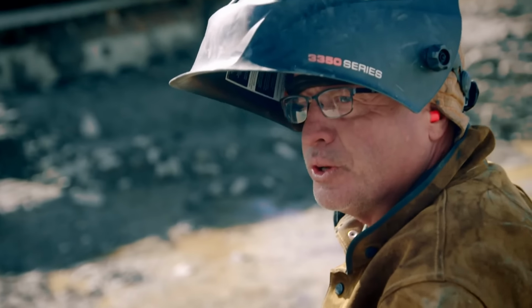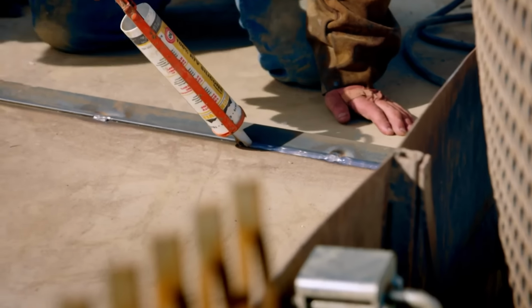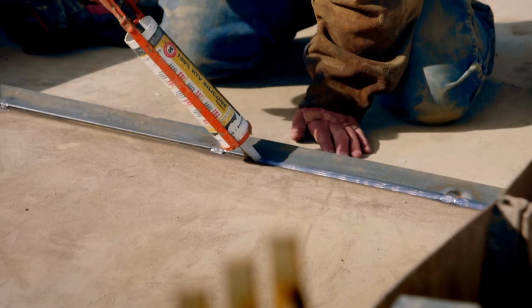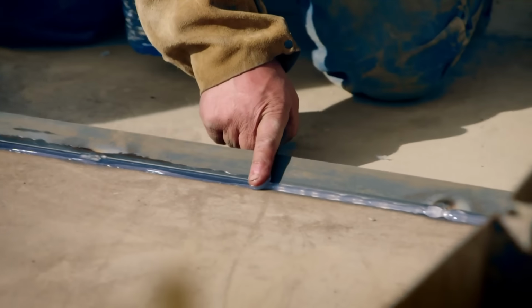We're gonna put silicone on this ramp. Freddy uses silicone to increase flexibility in the steel and prevent cracks forming in the sluice. Silicone will outlast this steel 20 to 1. Huh, learn something new every day.